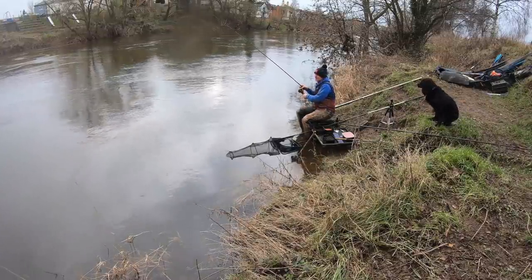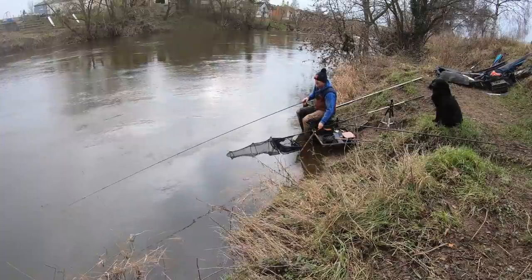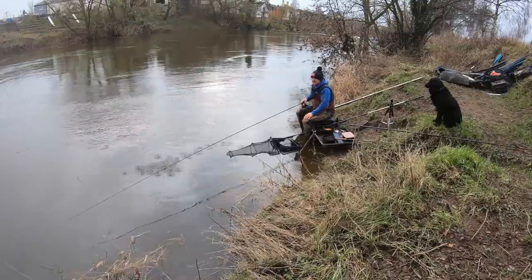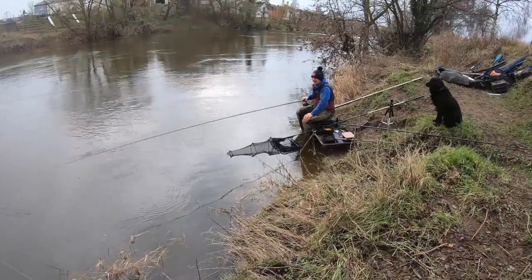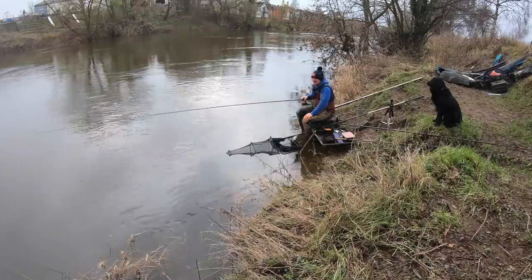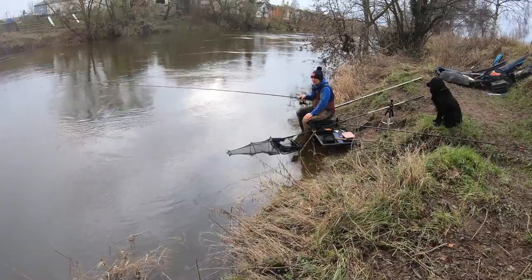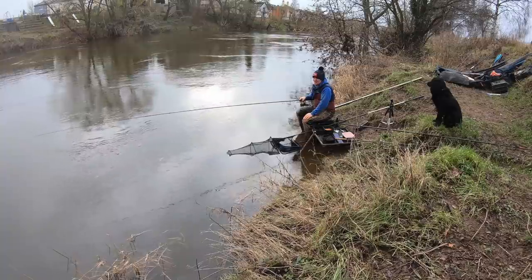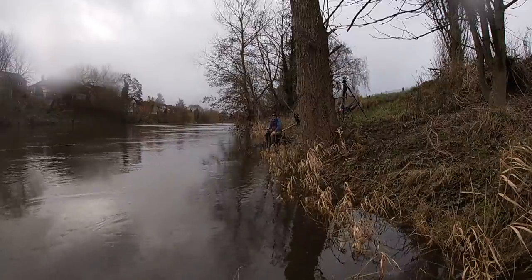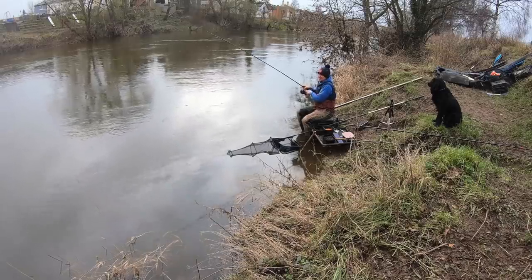Yes, the river is on the change now. It's really not very nice. That's nice there now. It's just holding where I want it. Just creeping back into that bay. That's where you'd expect them to be now, as it comes a bit.